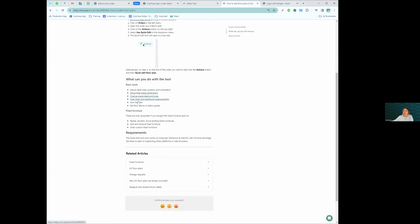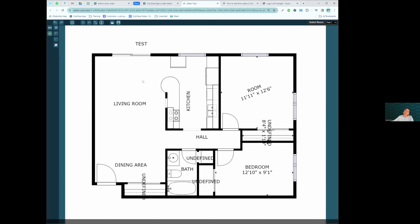So if you are someone that wants to go a little bit more in depth and using this tool for yourself, feel free to use this article to guide you and help you make any changes that you want within the floor plan. But once you are done, all you have to do is click this floppy disk at the top. You will have a pop-up asking if you want to save the model. You'll select OK. Once you're done, you can simply exit out of this tab. Your screen will load for just a few minutes and your edits will be made.